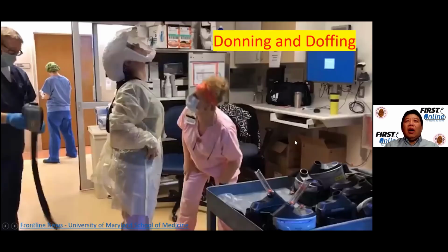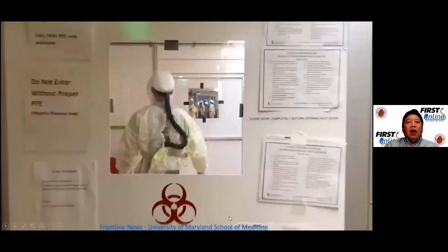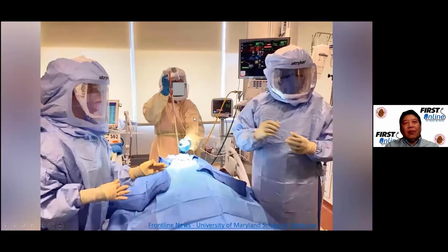Okay, here are a few quick images from our trauma center. This is donning, and doffing is the same procedure. You have people who direct you on how to do that as you put the protective gear on. This is where you come from the cold zone. The middle is a warm zone. When you open this door, inside is the hot zone. And this is how the clinicians inside the patient ICUs are doing procedures.